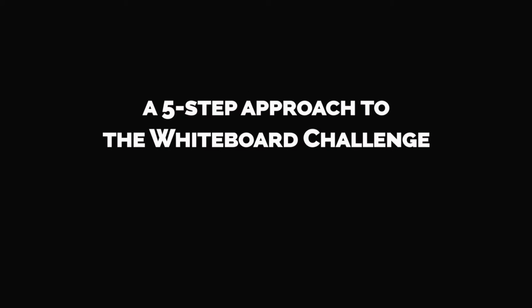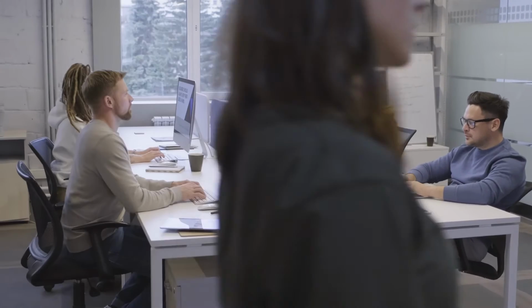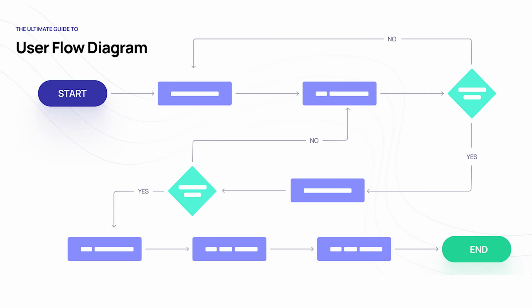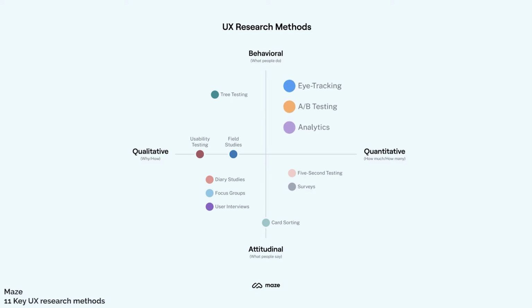Let us continue discussing the approach. The approach consists of a 5-step process in Whiteboard Design Challenge. So it's no secret that every designer in every team has different processes. You have various flows that you follow. You have certain user research. I am not aware, you do not possess any of them as far as I know. Some companies believe that users don't matter at all. Business rules the process.